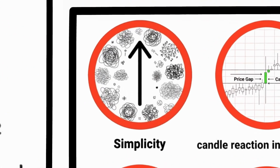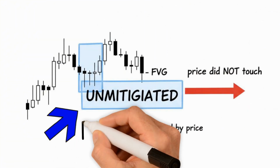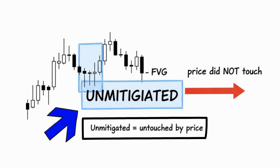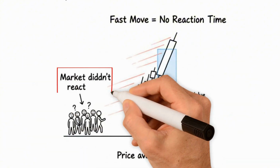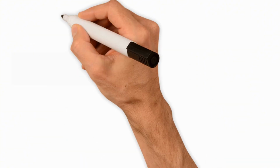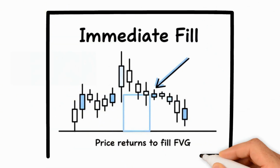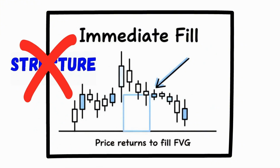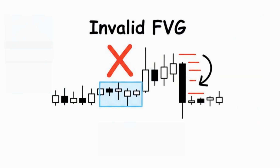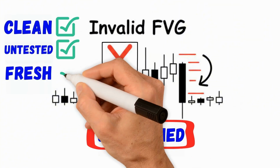The first factor is simplicity itself. The fair value gap must be unmitigated. That's just a fancy way of saying price cannot have touched it before. Because the whole point of a fair value gap is that the market didn't have time to react the first time the candle moved. If price comes back and touches the gap immediately after it is created, that imbalance is already filled, and the entire idea behind the structure disappears. So if price returns to the gap too quickly, that gap is no longer valid. You want gaps that have never been touched, clean, untested, fresh.